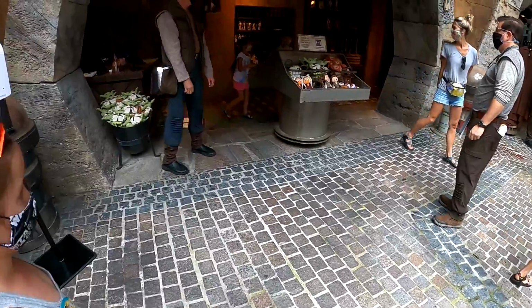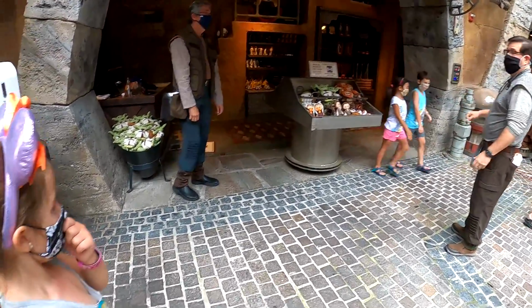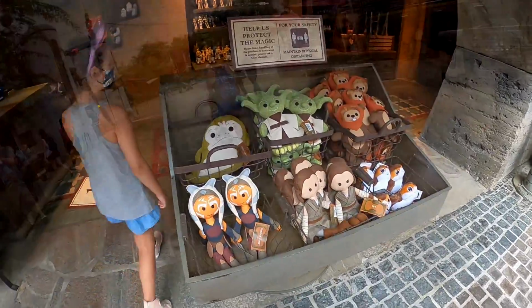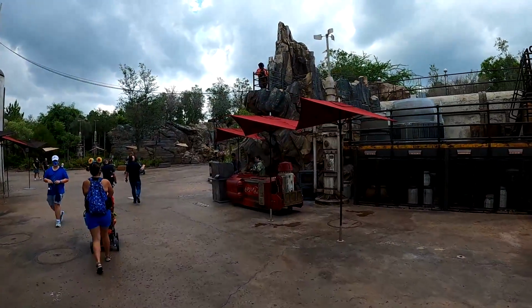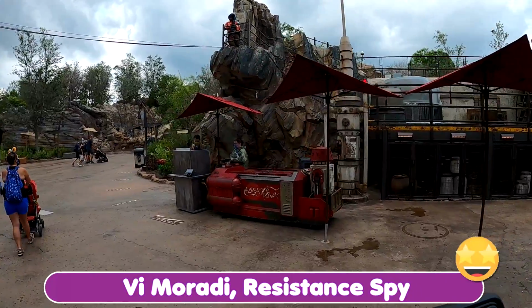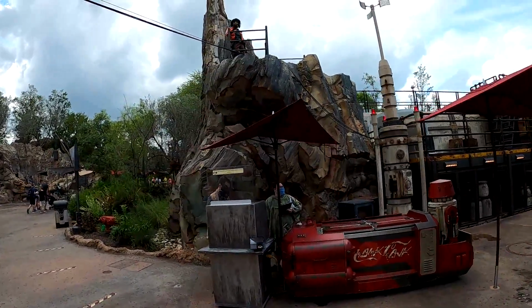Okay. Alright. We have physically distanced one family in a store at a time, and now it's Lulu's turn. Alright, we have a character sighting here in Batuu. V. Moradi, roaming Black Spire Outpost. She's a spy for the Resistance.